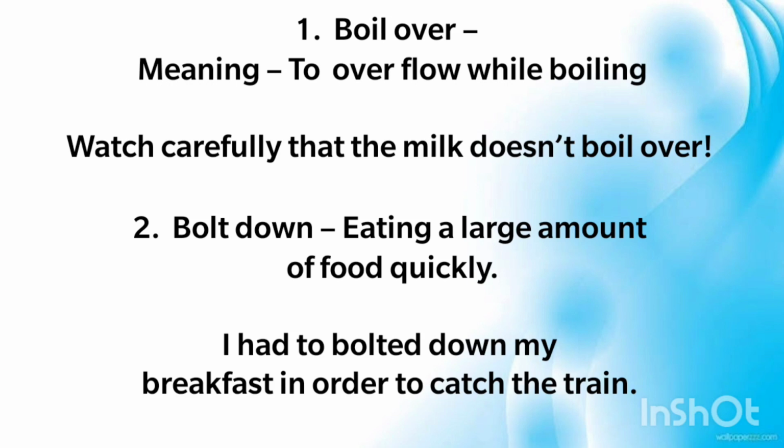The first one is boil over. It means to overflow while boiling. So you can use it in a sentence in this way: Watch carefully that the milk doesn't boil over.